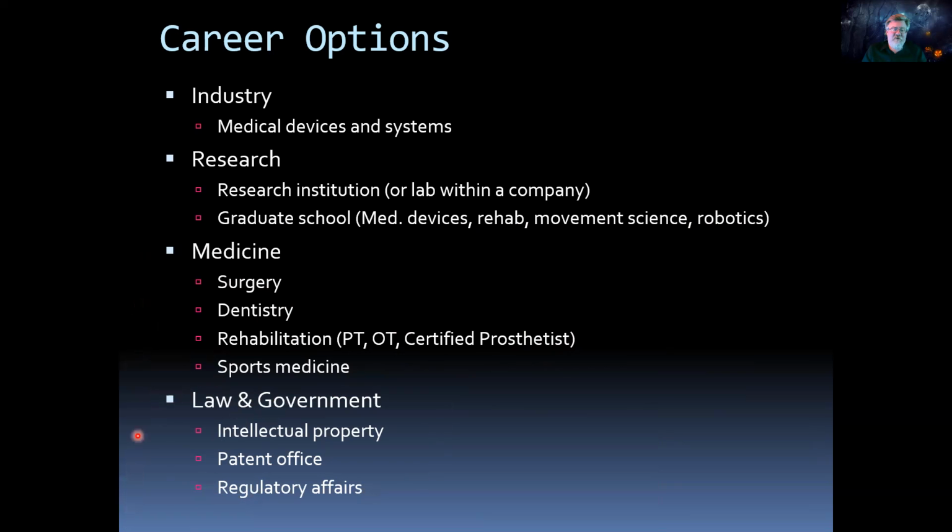Law and government also is another popular destination for individuals graduating from the biomechanics track. So this could be intellectual property, patent office, regulatory affairs. It's a very, very lucrative position to be in, being an IP lawyer with a background in biomedical engineering and biomechanics in particular. That's a good combo.